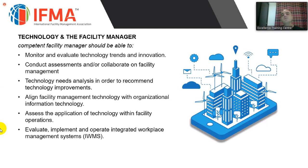And a facility manager should also be able to conduct assessments and collaborate on facility management technology needs in order to recommend technology improvements. An important thing is that it's not just an IT functionality. Many software implementations fail in many organizations because they let their IT department go and pick the software. I've seen it millions of times. Let's say someone wants HR software, they go and talk to the IT people, they buy the best, the cheapest, or what is prominent in the market, they implement it, and then the screaming happens from the people who are using it. The best way to adopt a software effectively in an organization is to go to the people who are directly utilizing it and directly benefiting from it.